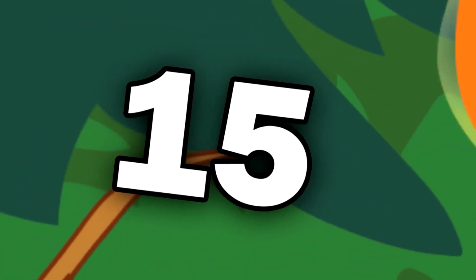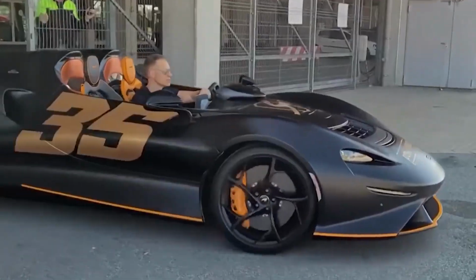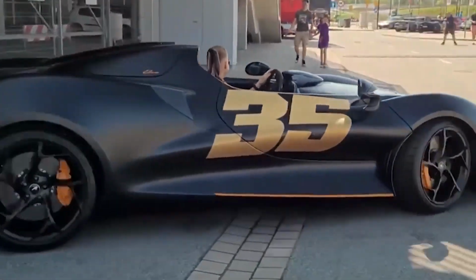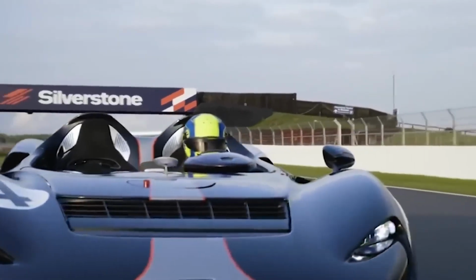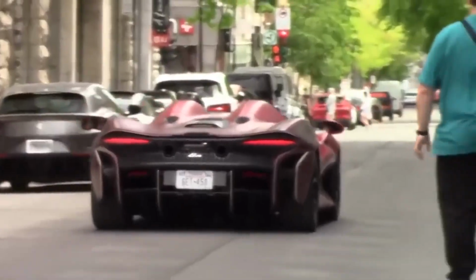Number 15. McLaren Elva. If you have a spare $2 million floating around, you might like to add the McLaren Elva to your wish list. This hypercar will easily cost you upwards of $2 million, but you probably won't mind when you first lay eyes on it. It'll probably be love at first sight.